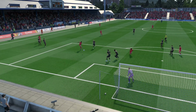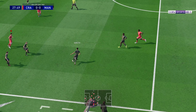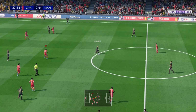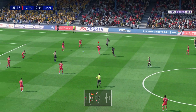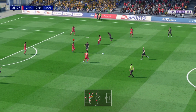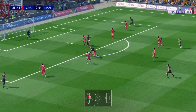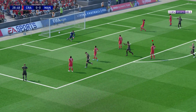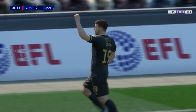There's a nice little reverse pass over Panucci Kamara. Good effort there. Hamilton, switch of play over to Tomlinson. Tomlinson to Sterling. Oh, nice pass over to Cook. Tomlinson again. Pass to Cook, who has the shot. What a goal that is. Out of nowhere, Mansfield Town.